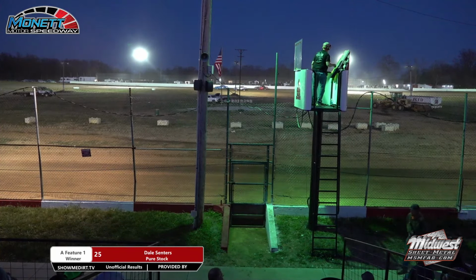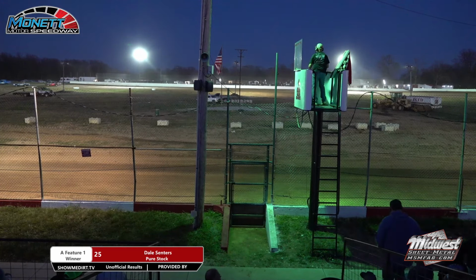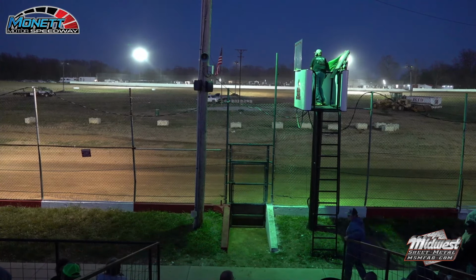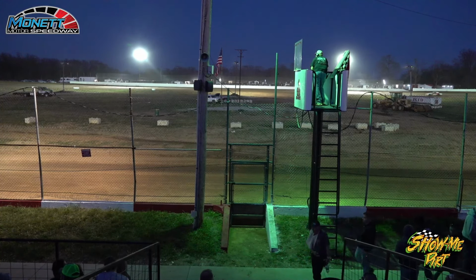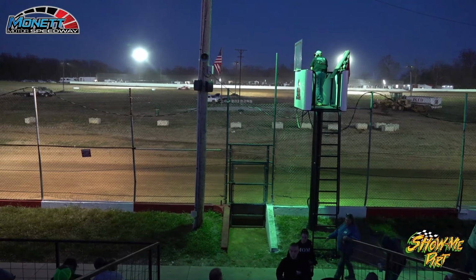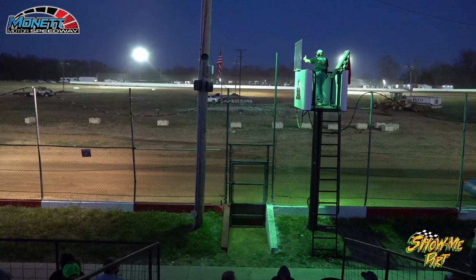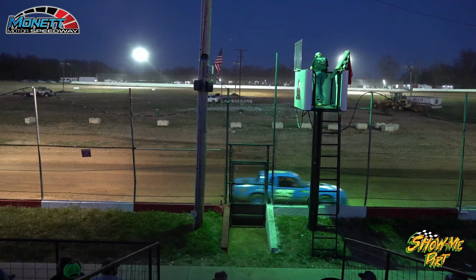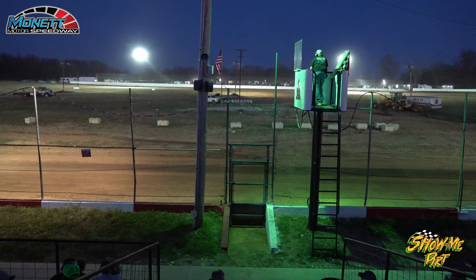Levi Harris in that 42 machine coming in the 5th spot. Brandon Sanders finishing 4th. Dylan Bowen getting a top 3 to start the year. Mr. Landon McLaughlin coming in 2nd and picking up his 2nd win here at Monett Motor Speedway. The grand old lady, number 25 of Dale Centers, getting the first feature win of 2024 here at Monett Motor Speedway.